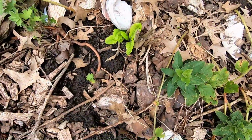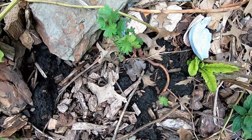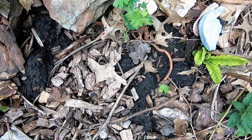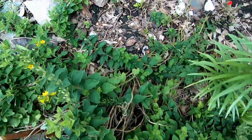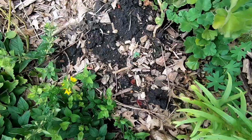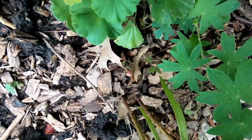Look at all the poppies that have come back from seeds. And here is a party geranium I planted from bare roots this year. Here's another one over here and there.